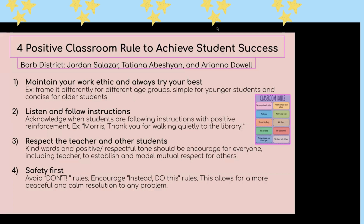And then our third point was respect the teacher and other students. Kind words and a positive or respectful tone should be encouraged for everyone, including the teacher, to establish and model mutual respect for others.